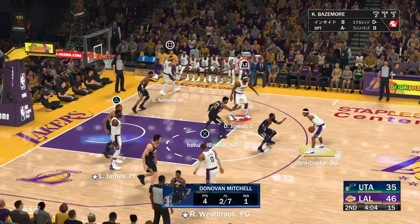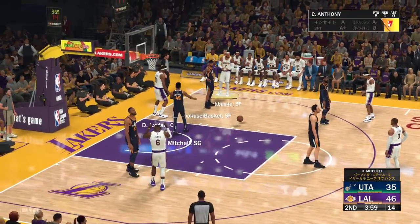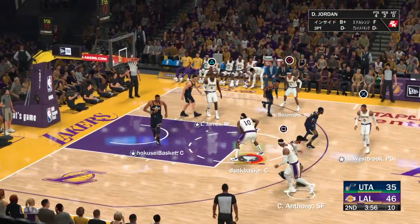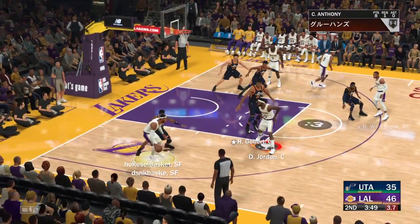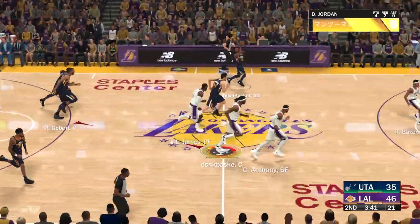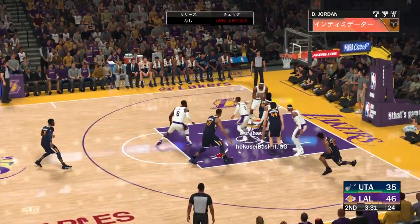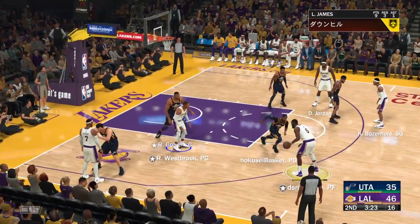And the shots just continue to say no in terms of falling. And the foul called on Donovan Mitchell. That is his first foul of the game. That's his first personal foul. Second team foul. Jordan, high post. Five to shoot. Here's Anthony. Rebound, Utah. Mitchell with it. Westbrook picks him up. The drive by Mitchell. And it's blocked by Jordan. James looking around.